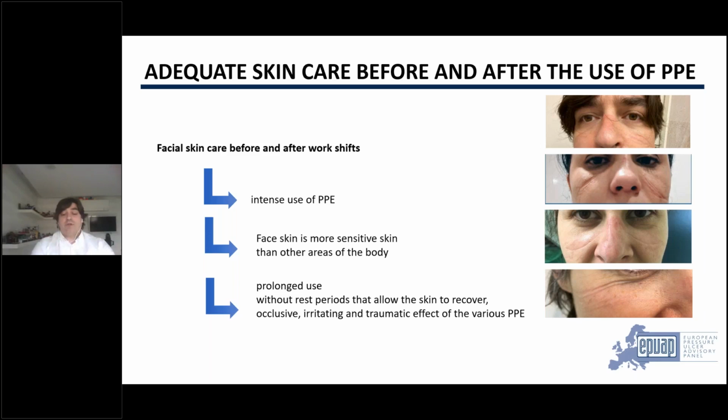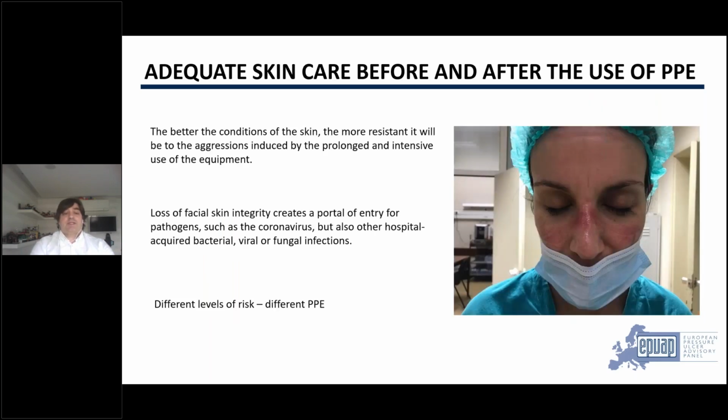In conditions of prolonged use without rest periods that allow the skin to recover, the occlusive, irritating, and traumatic effect of the various PPE can cause various injuries and even facilitate exacerbations of some more common or latent pre-existing skin diseases. The better the conditions of the skin, the more resistant it will be to aggressions induced by prolonged and intensive use of this equipment. We must be aware that the loss of facial skin integrity creates a portal of entry for pathogens, such as the coronavirus specifically, but also other hospital-acquired bacterial, viral, or fungal infections.